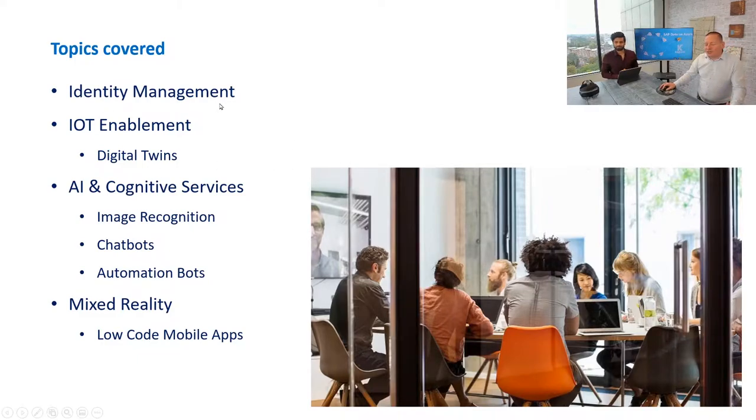So we've got identity management, an overview of that, some IoT, Internet of Things, that's your sensor telemetry from machines, devices. We can create digital twins out of that. We've got a demo. We teased you with some digital twin holographic technology in the intermissions with the break slides. I do hope you saw some of that. We'll go through some of them again. We'll bring in some AI, artificial intelligence, machine learning, cognitive services, show you image recognition, chatbots, automation bots, that's the RPA, mixed reality experiences, and how mobile apps can be brought together with mixed reality to create exciting solutions for in-field operations and remote operations as well.